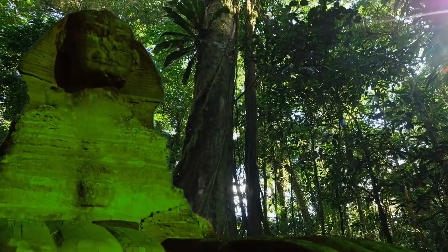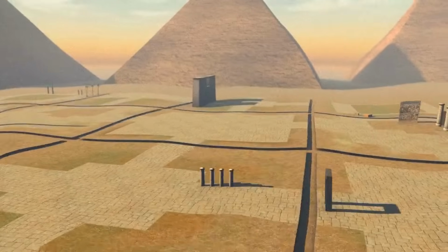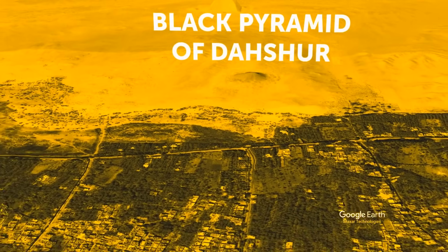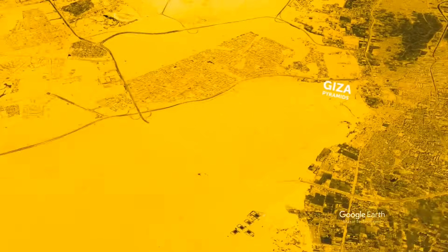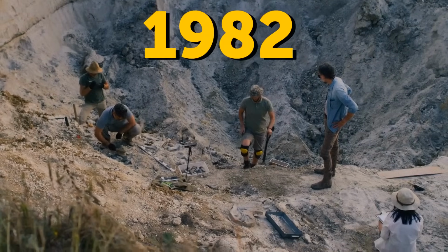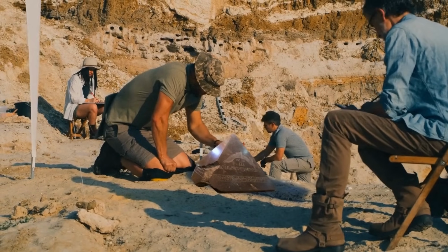It's mind-blowing. And speaking of the Sahara, say you traveled back to 1800 BCE. If you timed it right, you might get to see the construction of the so-called Black Pyramid in the city of Dashur. These are not the famous Giza pyramids, but they serve the similar purpose of being a final resting place. In 1892, archaeologists excavating the area found an important part of the Black Pyramid that was lost for centuries.